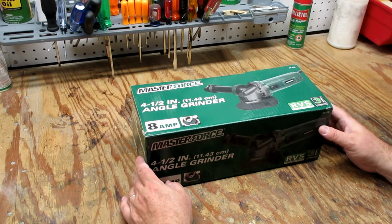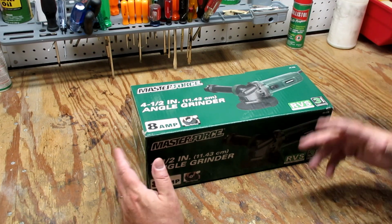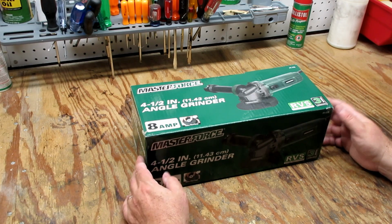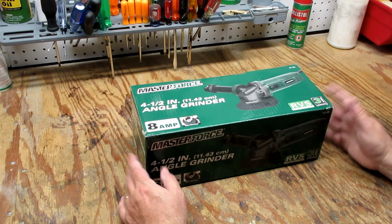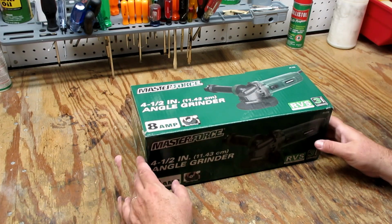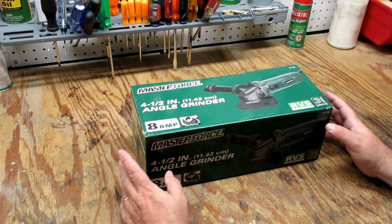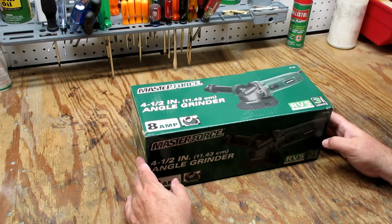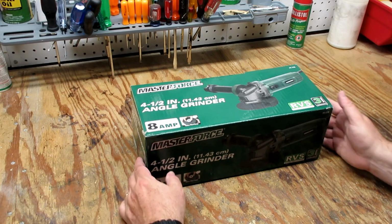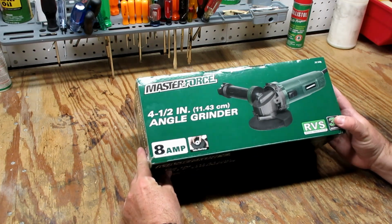I burned out my other one. I had a Harbor Freight cheap $9.95 grinder, and it lasted me about, I don't know, 5-6 times, and then it locked up and wouldn't work, so it was just terrible. I decided to invest in a little bit better grinder, and I don't use it a lot, but when I do need it, I need it. And this was about $39.99, I think, at our local Menards store.